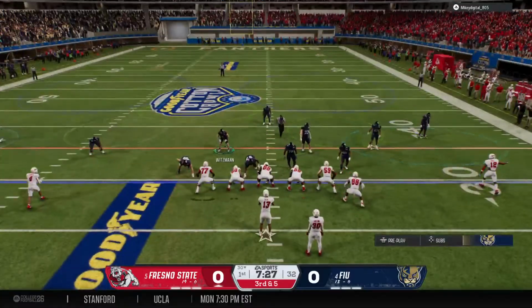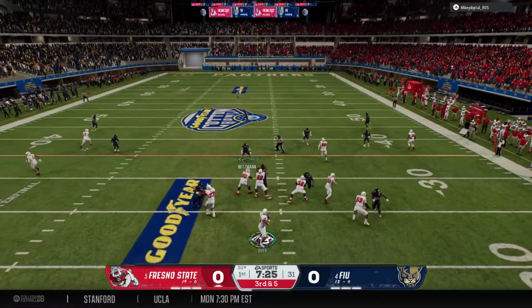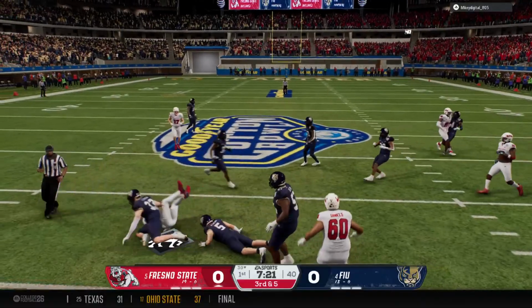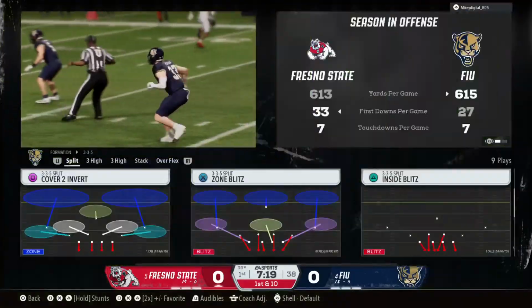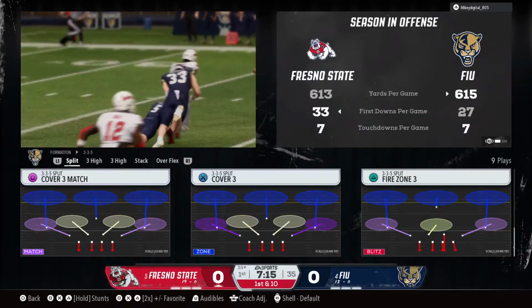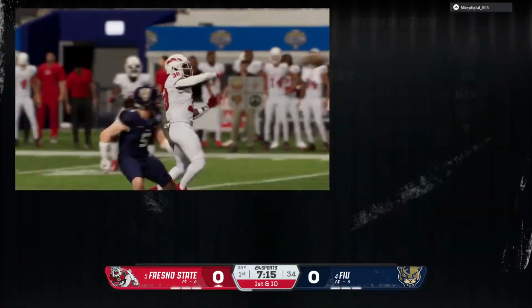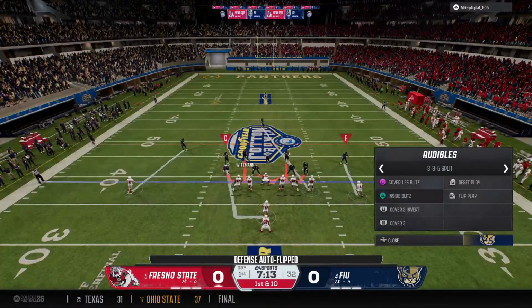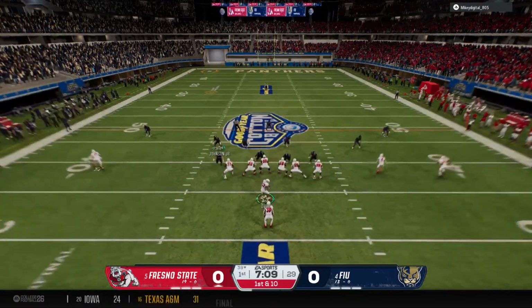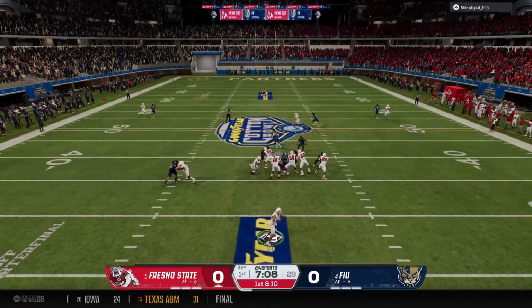Opening drive, they face 3rd down. Out of the gun now on 3rd down. Dumps it down to the back. They bring him down, but not before he gains 1st down yardage. Oh, the defense, they get this offense to a 3rd down early in the game, a chance to get him off the field, but instead this quarterback shows you why they've had such a great year with a conversion.